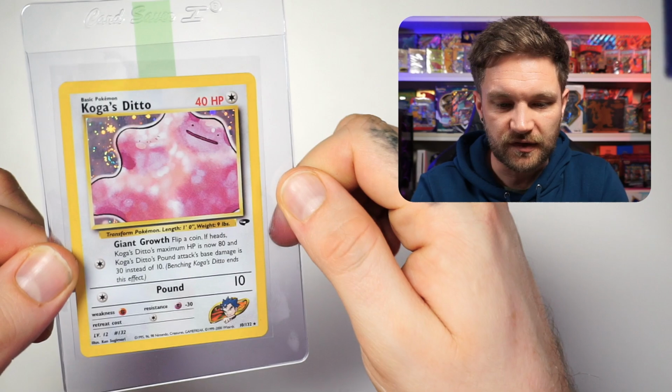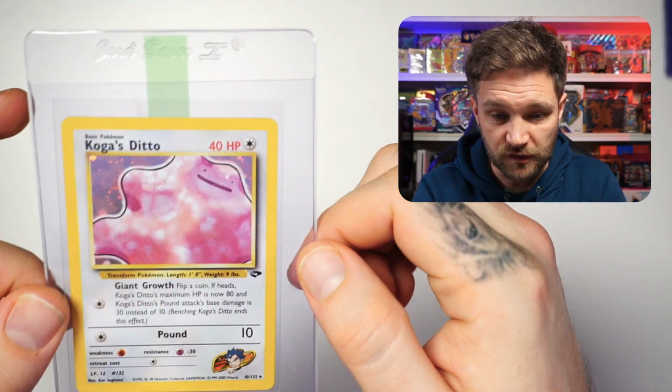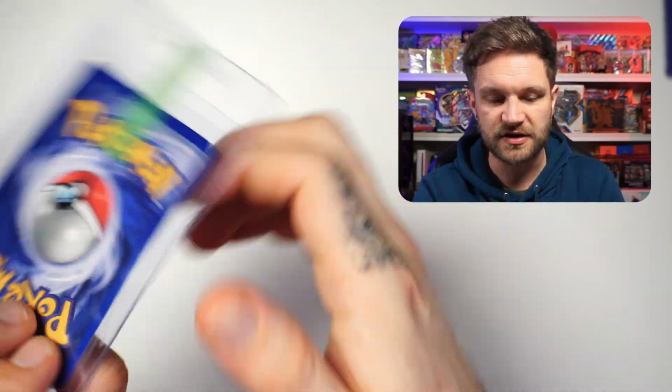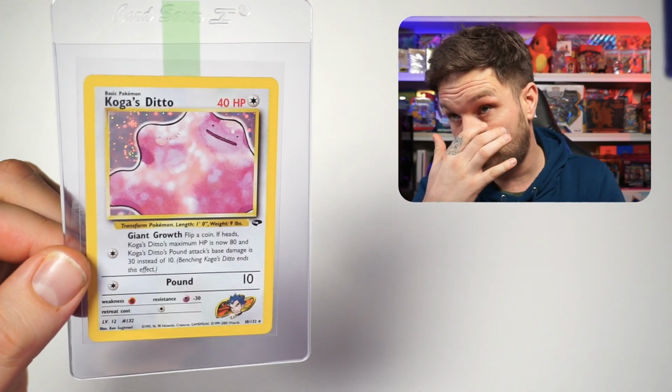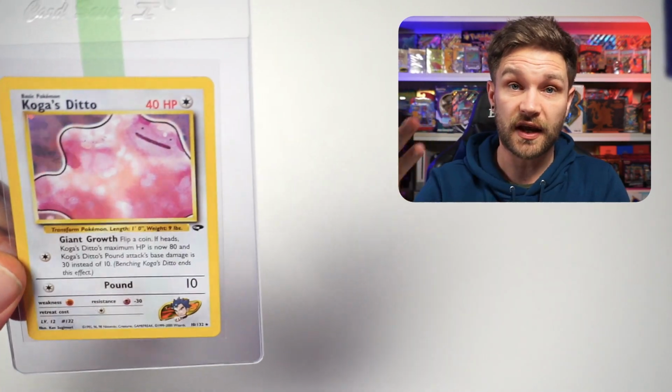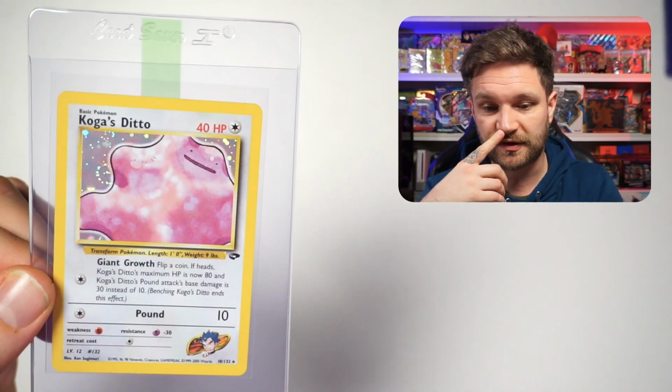And the last one there is a Koga's Ditto. And this should have gone last time. I don't know how it slipped for our grass of not sending this off. But so clean. Like, I'm looking for surface scratching. Because when it comes to grading holographics, well, I had a conversation recently, and there's a video coming to the channel soon where I interviewed Graded Gem. And we talk about grading and what knocks down scores.